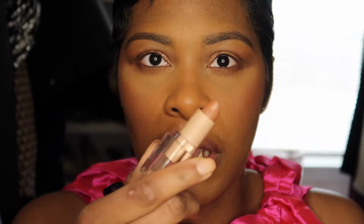My brush is wet because my eyes are watering. Oh, I'm going to use the Artist Couture and Uncensored. But first, I'm going to put on the KKW lipstick in number 4.